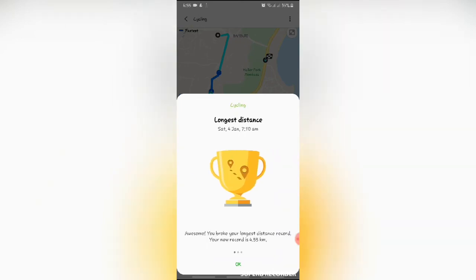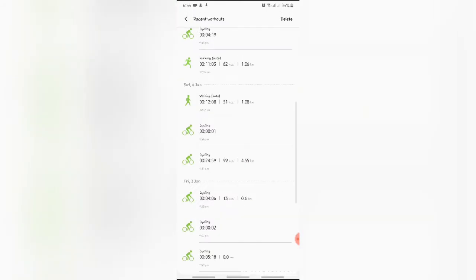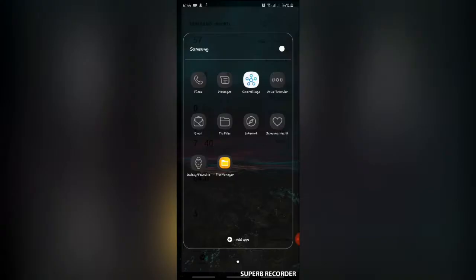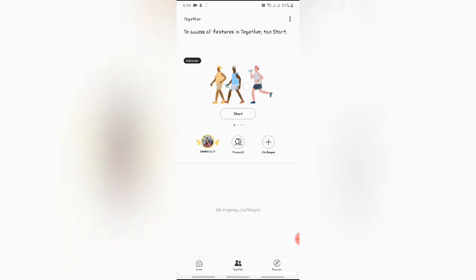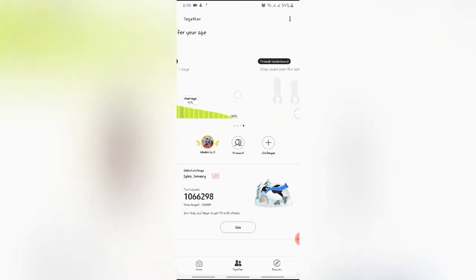You see, guys, I love this application. I've been using it, and really, guys, I think I'm losing weight. This is the best application, guys, you can use, actually. The best one. And also, guys, you see, let's move here together and see what the application holds. To access all features together, tab, blah, blah. So, guys, you can see my progress. Let me show you. You see the progress which I usually move, blah, blah.